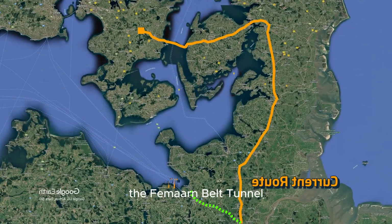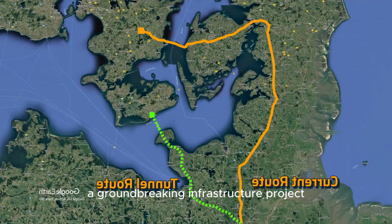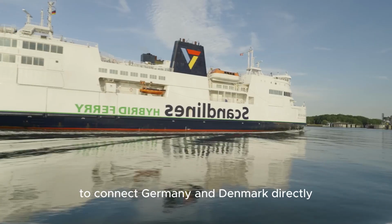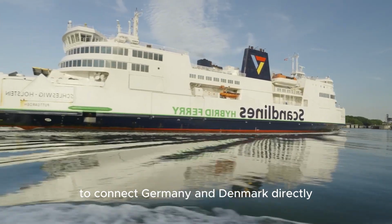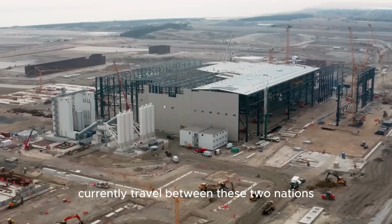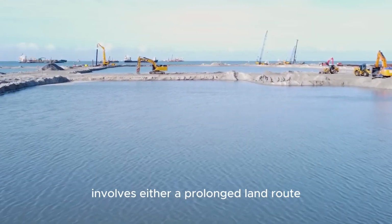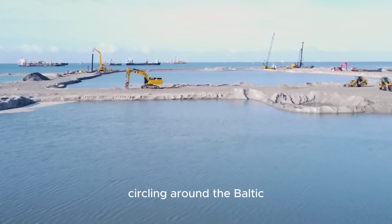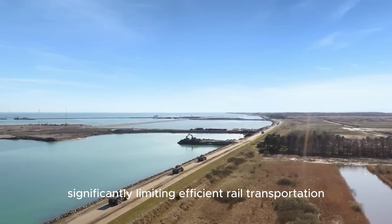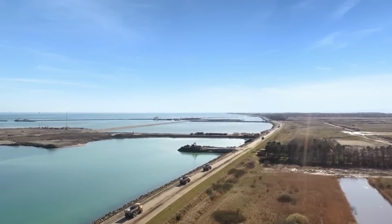The Fehmarn Belt Tunnel, a groundbreaking infrastructure project, is being constructed beneath the Baltic Sea to connect Germany and Denmark directly. Currently, travel between these two nations involves either a prolonged land route circling around the Baltic or a 45-minute ferry ride, significantly limiting efficient rail transportation.